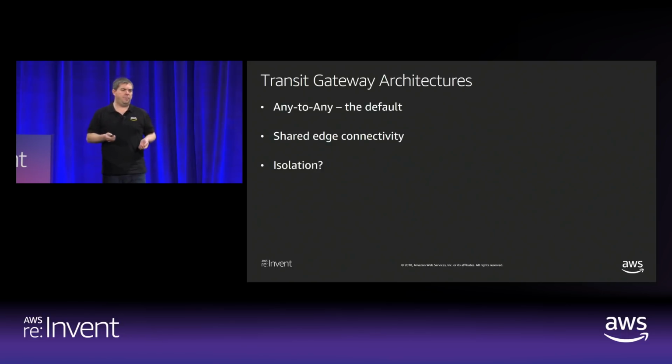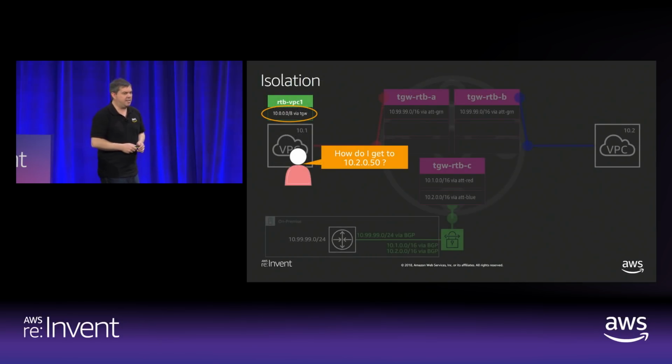But what about if you wanted to have a slightly different setup here? Perhaps these two VPCs actually should never be able to talk to each other, which was, remember, our default situation. But they both want to share that connectivity back to the on-premises environment. You don't want to go back and create multiple VPNs just to isolate them. So could we perhaps do that with Transit Gateway? And the answer is, of course, yes. And actually, it's what we had in place a moment ago.